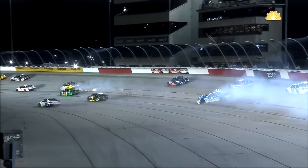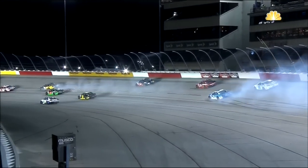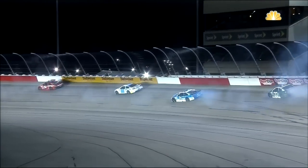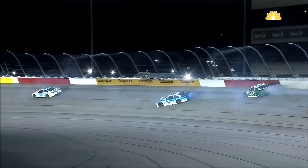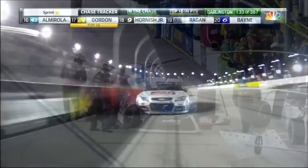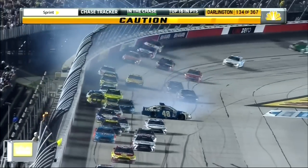Yeah, we talk about how narrow Darlington is. Well, this is what happens when people have issues. It collects other people because there's just nowhere to go, especially at the speeds they're running around this 1.3-mile oval. While the track might seem wide with that large apron, that running groove is very narrow. Kozlowski once again leading laps, and around goes the 48.